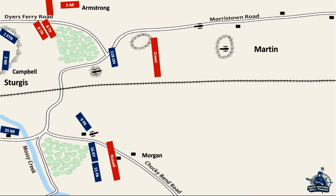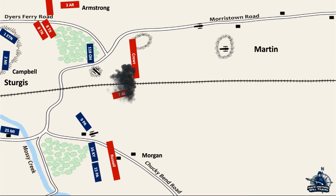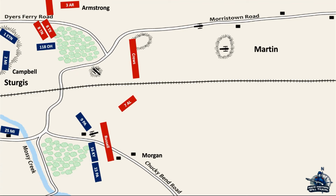Martin broke the 7th Alabama away from Russell and ordered them to attack the 118th's flank. The men from Ohio were now in a difficult situation because Cruz was getting his men back in order, and both Cruz and the 7th attacked. The rebels pushed the Ohioans back to the tree line, but that's where they stopped. Lilly turned his guns toward the 7th Alabama and fired triple canister. The 7th Alabama retreated in haste with huge gaps in their line from the flying projectiles.